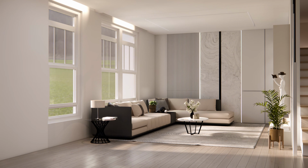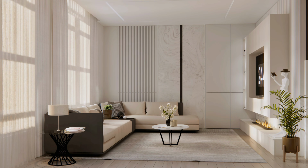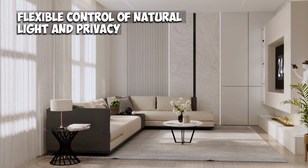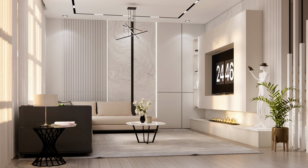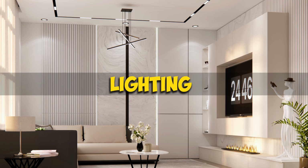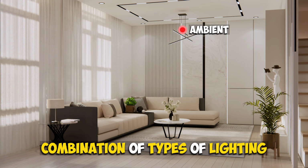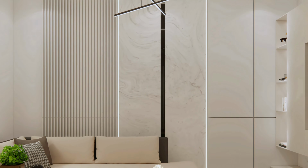For the window treatments, we opt for a mix of blackout and sheer curtains. This combination allows for flexible control of natural light and privacy, ensuring the area remains both functional and aesthetically pleasing. And for the final touch of our family hall, let's add the lighting to complete the look. This area has a combination of types of lighting, ambient, task, and accent lighting, to create a balanced and functional lighting scheme. Let's now take a closer look.